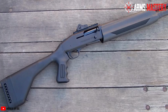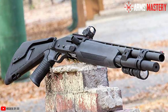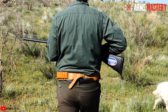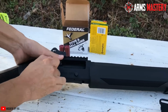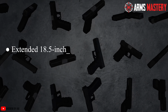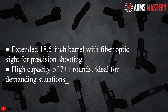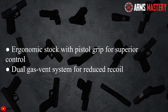It boasts a generous capacity of 7+1 rounds of 12-gauge 3-inch shells, ensuring you can keep firing longer when it matters most. Comfort and control are paramount with its black synthetic stock and pistol grip, designed to reduce fatigue and improve handling. The dual gas vent system significantly lessens recoil, allowing for quicker follow-up shots and better overall accuracy. Key highlights: extended 18.5-inch barrel with fiber optic sight for precision shooting. High capacity of 7+1 rounds, ideal for demanding situations. Ergonomic stock with pistol grip for superior control. Dual gas vent system for reduced recoil.